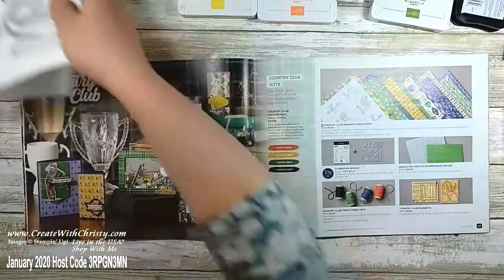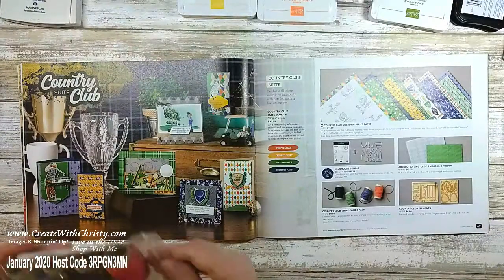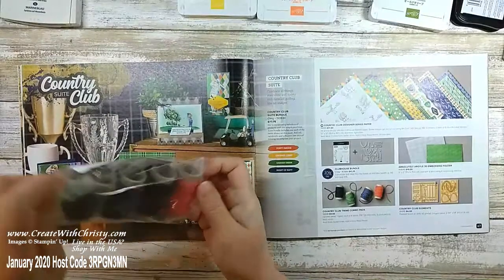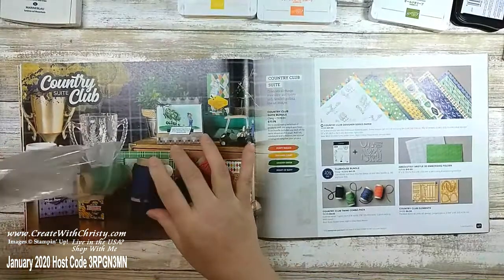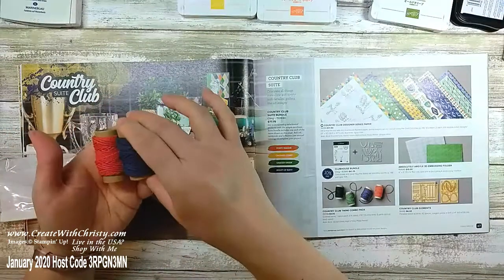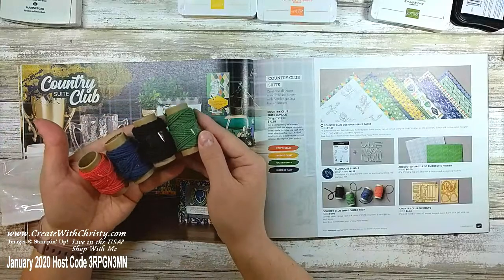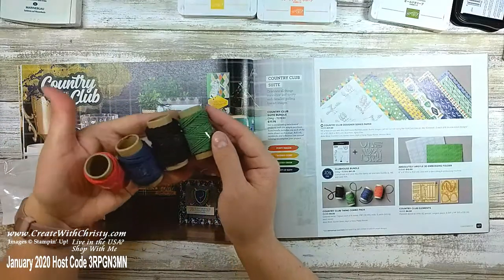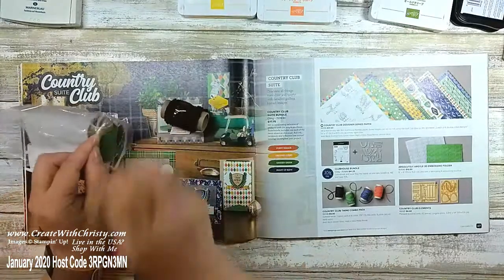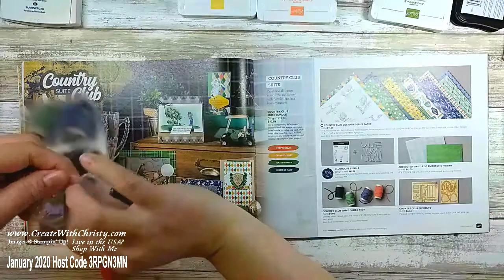So let me get that out of the way. The other thing in this is a Baker's Twine combo pack. And it was a lot easier to keep it in the bag. They'd be rolling everywhere. But this is Poppy Parade, Night of Navy, Basic Black, and Garden Green. So I think those are really neat together. I'm getting them back in the bag. They're already rolling around on me. Don't want to lose them.